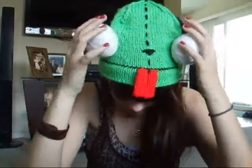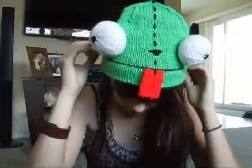He has his tongue, his eyes, his ears. So, that's kind of what it looks like. That was also free because my sister, who I love very much, made it for me as a birthday present. Both of those she made as a birthday present. So, those are my kind of nerdy items for this video. The next one I want to show is a piece of clothing.